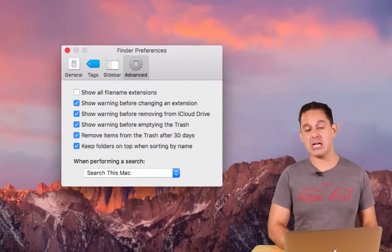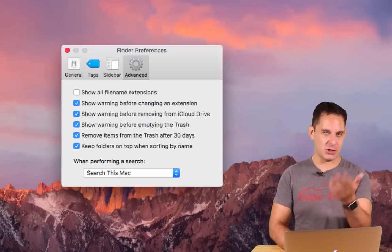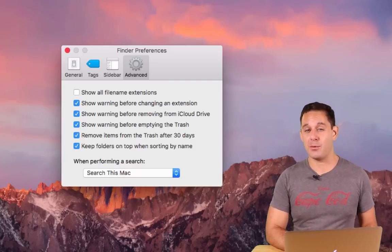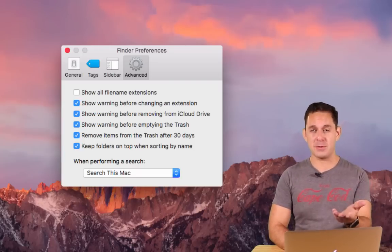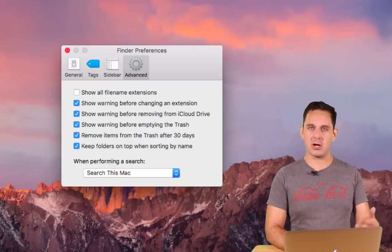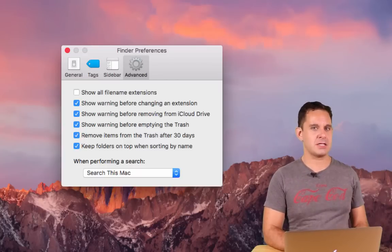Remove items from trash after 30 days. That's the same feature that you saw earlier. It's just another place where they put it. And keep folders on top when sorting by name. I find that feature to be really handy, especially when I'm dealing with my Documents folder and my Downloads folder. So just make sure all those folders are right there at the very top.